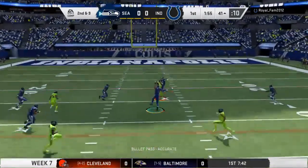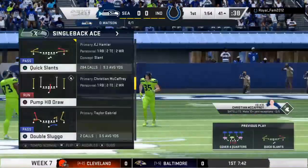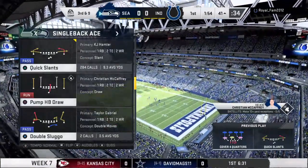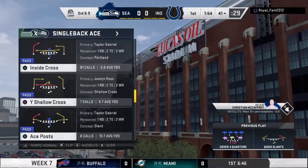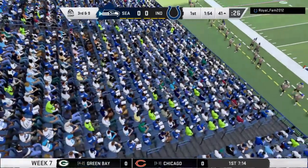On 2nd and 9, Watson, and that's going to be incomplete. A lot of contact, no call, and it's 3rd down. Even the greats in this game, and he certainly qualifies as one of them, they're going to have trouble if they continue to throw into double coverage. He better be careful. Throwing into too much double coverage might have a couple of them picked off.